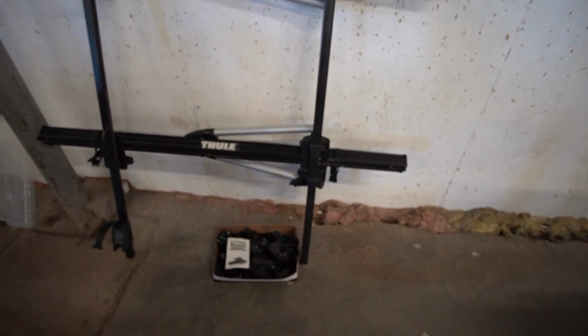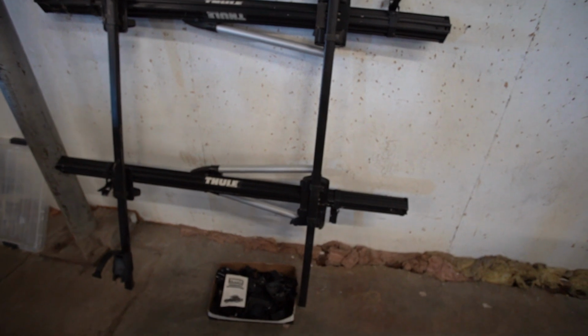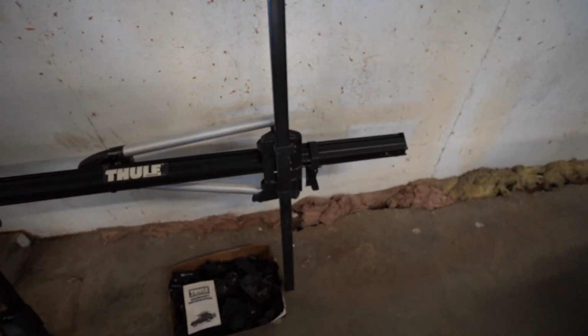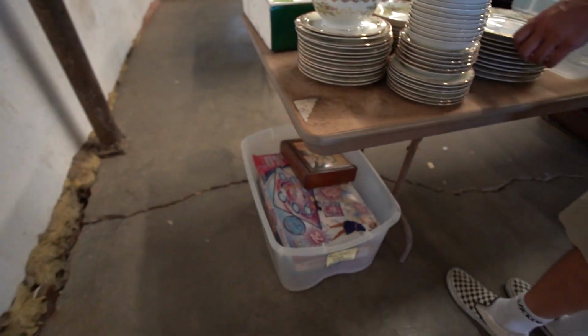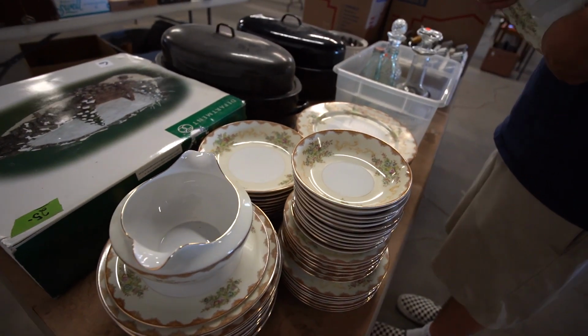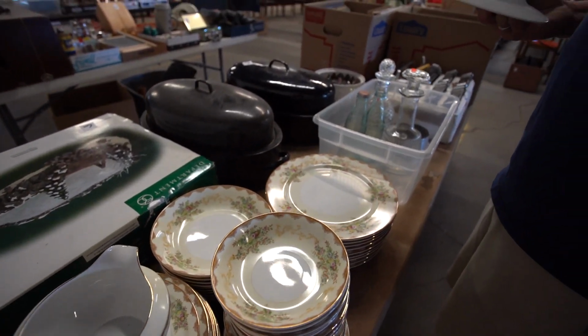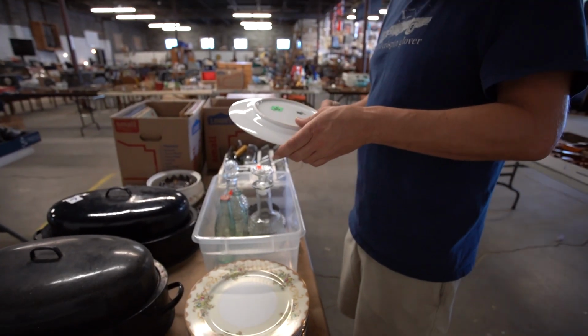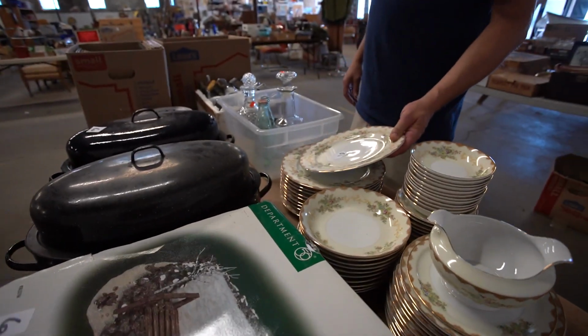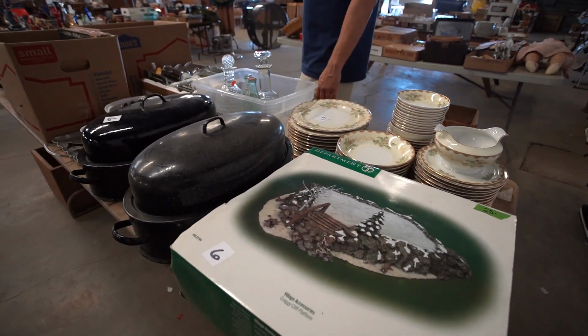Yeah, there's a bike rack, I guess. Got a rooftop, or rooftop car, you know what I'm saying. Like a car rack thing. Put it on your Subaru.